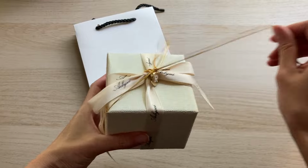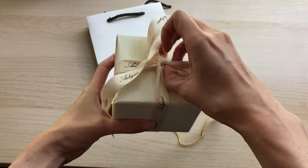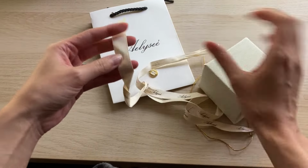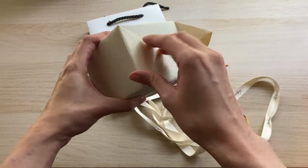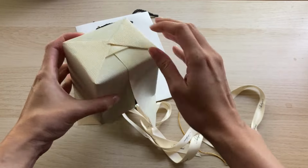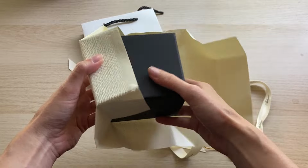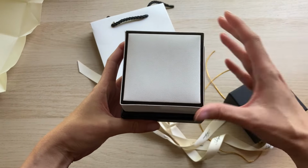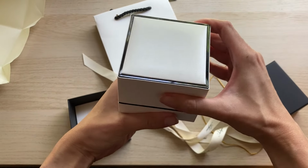And if you haven't seen an Aelysee unboxing before, just know they don't play around, y'all. Their packaging is just luxe to the core. Like the ribbons, the charm, the super thick textured wrapping paper, the outer box, and the actual jewelry box itself. They wrap these babies up like fine jewelry, which in a way, I guess they really are, but for your bags. And even just look at how it's displayed with its own little cushion to protect the charm.